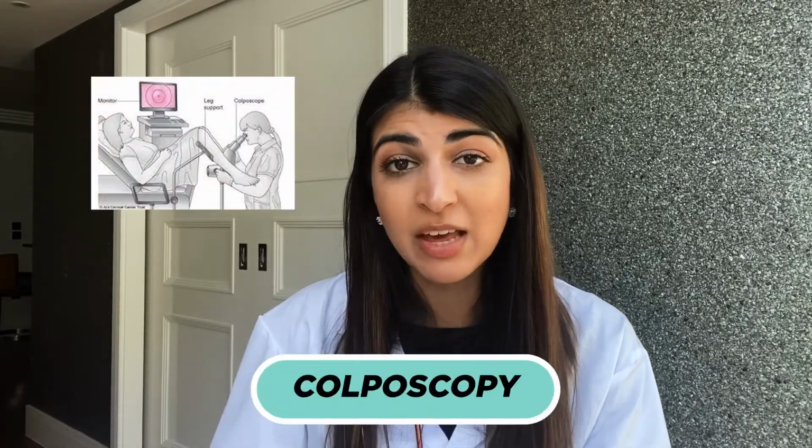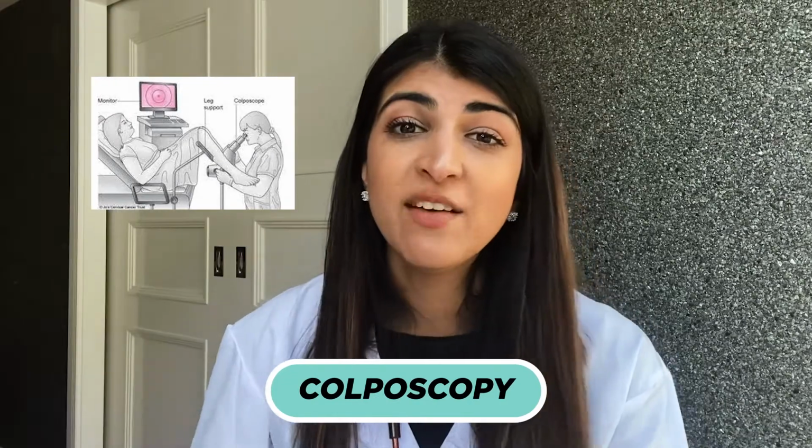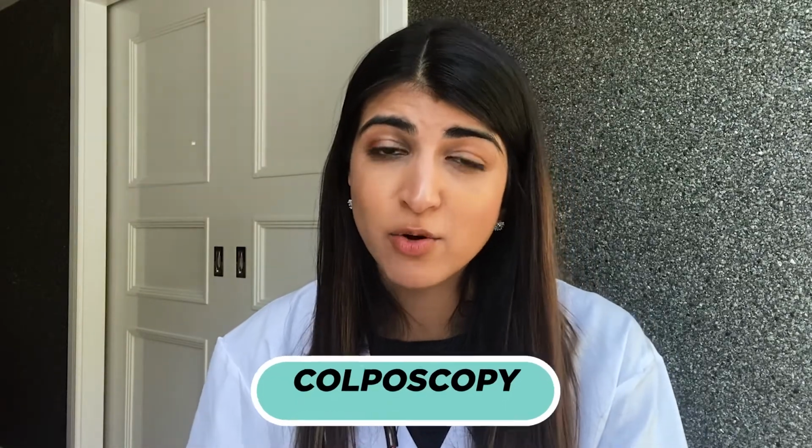Well, next we're going to refer you onto the gynecologist if we're worried. Here they will do some investigations, specifically colposcopy, which is where we look at the cervix. But if we're more worried about cervical cancer, then we may think about doing some imaging, specifically a CT or an MRI scan. And this helps us to identify how far the cancer has spread, whether it's still within the pelvic cavity or whether it's metastasized and traveled around the body.